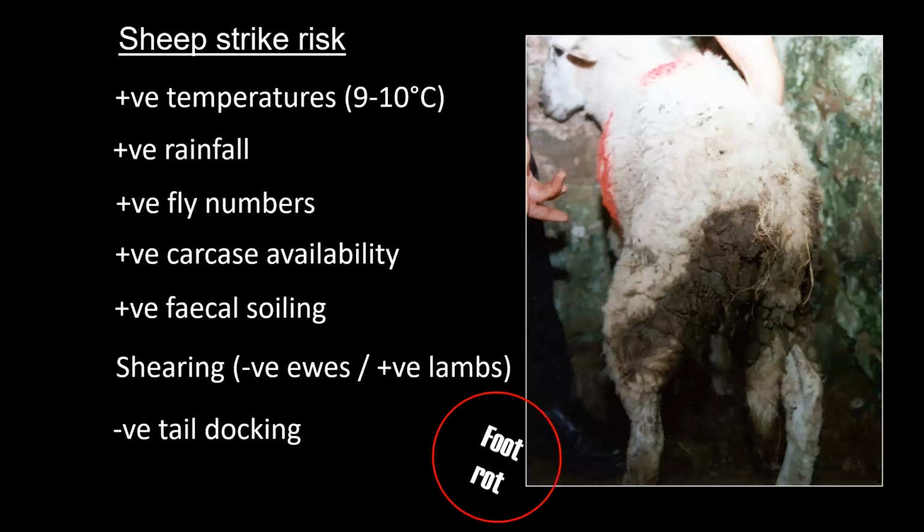I'm not going to say very much about foot rot because I know you had a good talk last week from Laura Green on foot rot. Foot rot can also predispose animals to foot strikes, but I'm really focusing primarily on body and breech strikes in this. So I want to say a little bit more about tail docking.